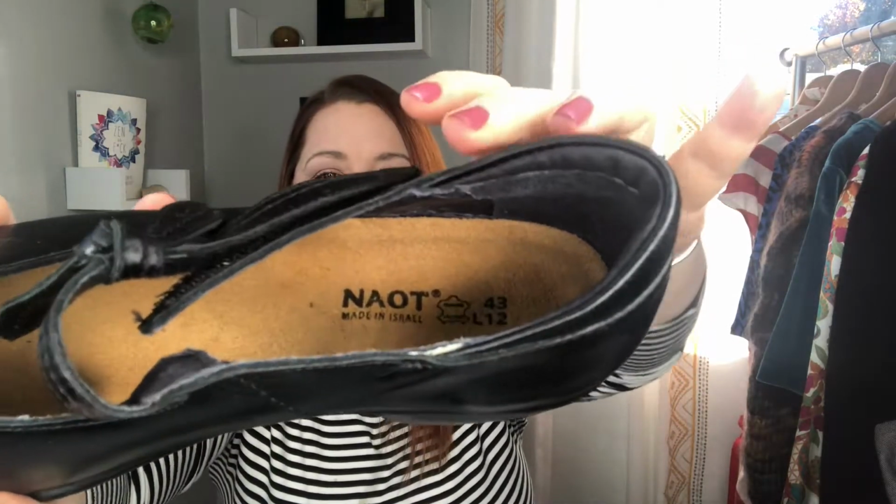So here we are talking about normal Goodwill and normal Goodwill prices. I usually do not have any luck at all picking up shoes. I don't know if it's COVID or if I just happened to go on a Friday night and found the right stuff, but I found two pairs of shoes that I am super excited about. They are both in like brand new condition. These adorable Mary Janes are from Knot, I think is how you say it.